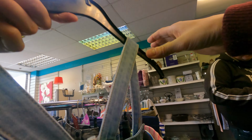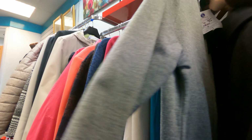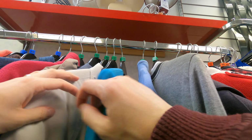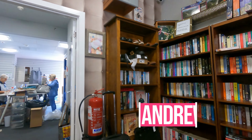This is the only item that we picked up today from Sense Scotland. I really like this shop. Sometimes you draw a blank, but when we actually find good stuff, we do really well out of it. So over June and July, we spent £75.80 in this shop, which works out about £38 a month.